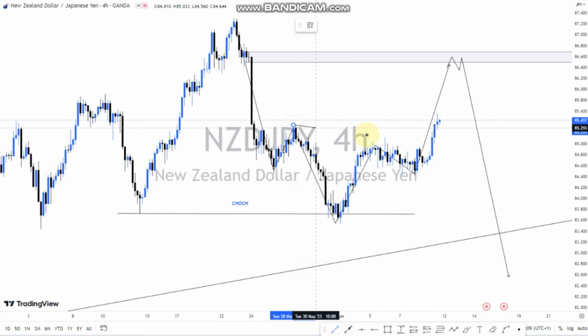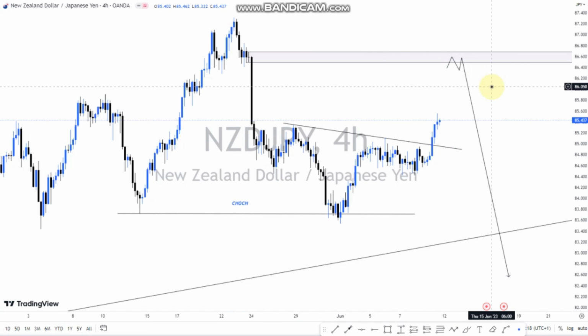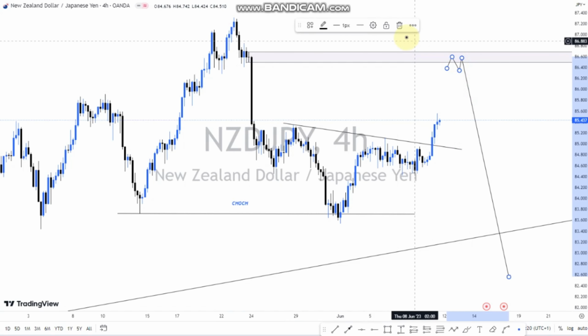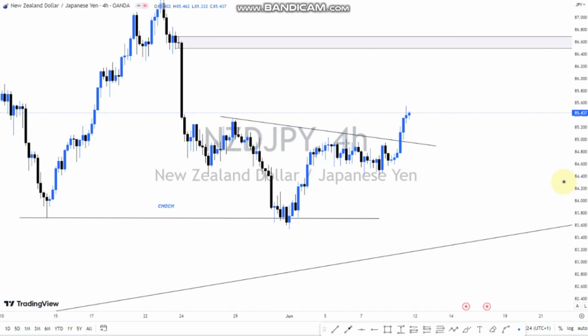Neckline around those areas. See? So I'll be keeping my chart clean. Yeah, I'll be keeping my chart clean. See on every behavior.